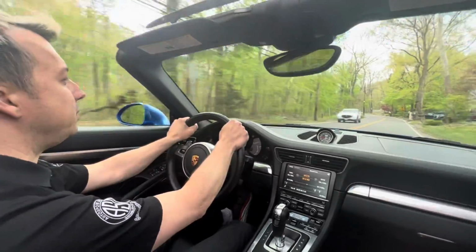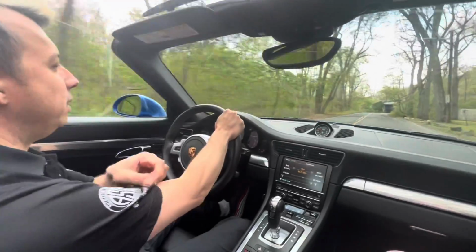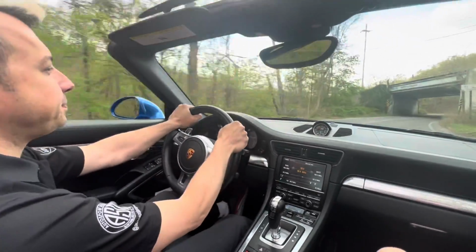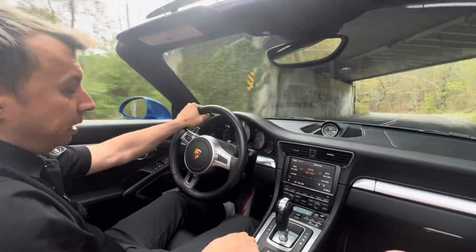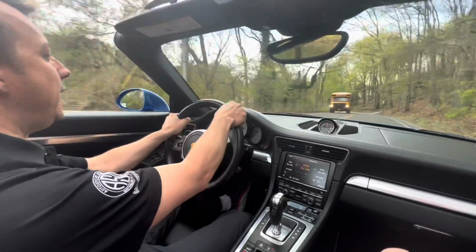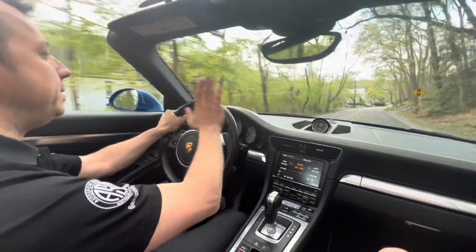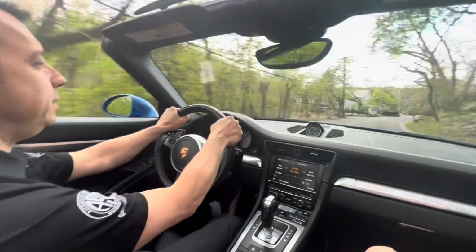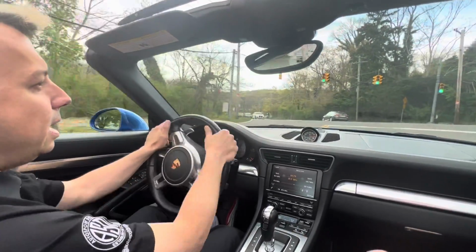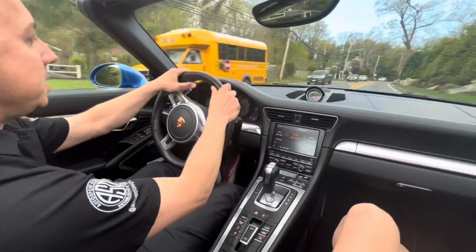It's a little balmy out, about 55 degrees. And as you can see, I'm wearing a polo, but I'm comfortable. We've got heated seats. If you'd like to get sporty, you could go into Sport Plus mode. I don't know if you just heard that little burble, and that sharpens up those shifts even more in this PDK transmission. Stiffens up the suspension, downshift, and the steering is tighter.